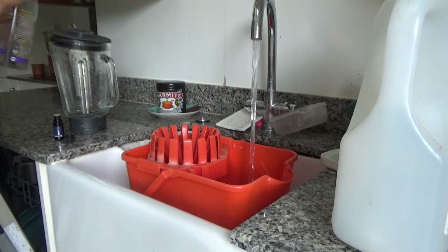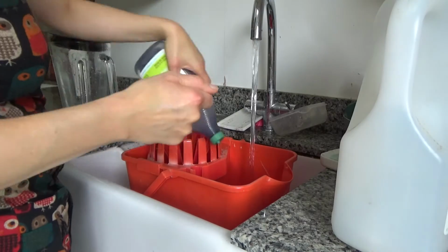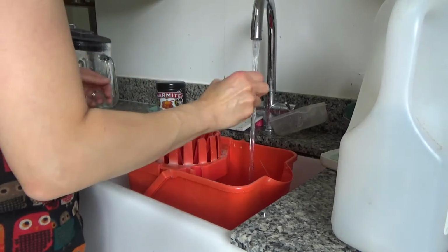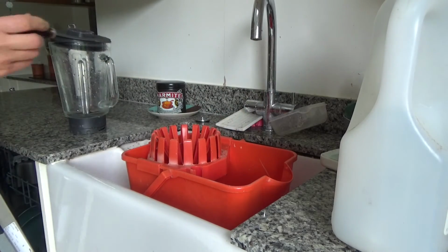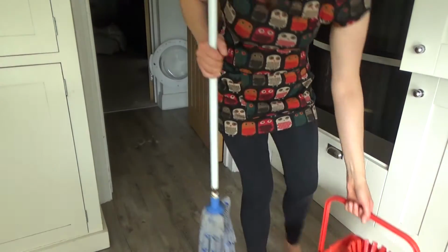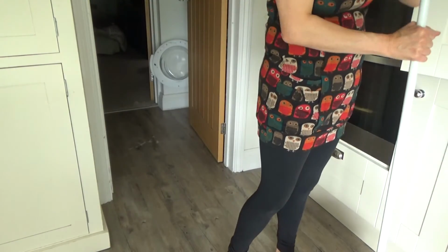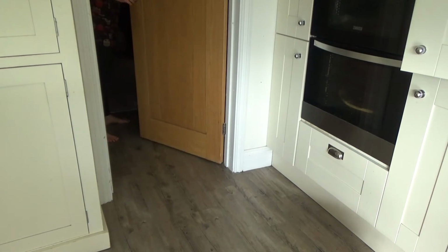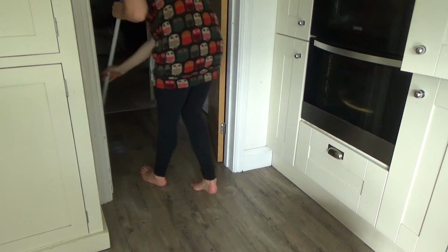All of the rooms, I then mop the kitchen floor, and I'm going to mop in the hallway as well. I'm going to be using vinegar, some washing up liquid and some essential oil to mop the floors with. I did do this upstairs, but unfortunately I lost the video footage for upstairs, so I thought I'd show you how I do it downstairs instead.